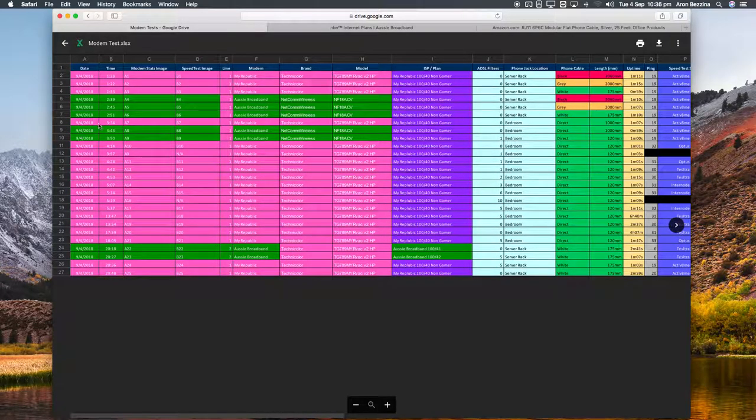So we've got the date, we've got the time, I've got a reference here. So A1 is the name of the photo, the screenshot of the modem status page, and B1 is the name of the screenshot of the speed test. I have two phone lines, so there's line 1, which is the majority of the tests. I used the MyRepublic account. Then there's a line 2.